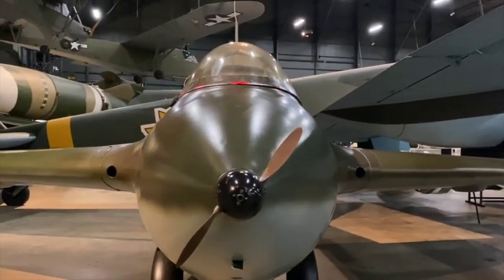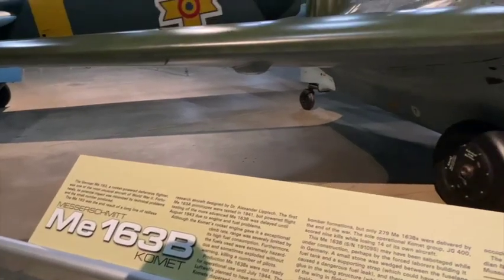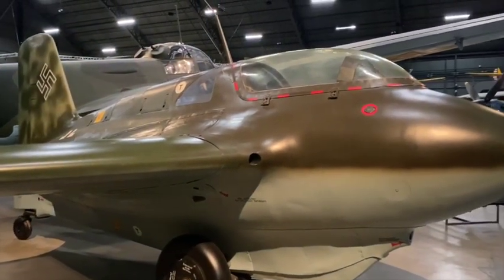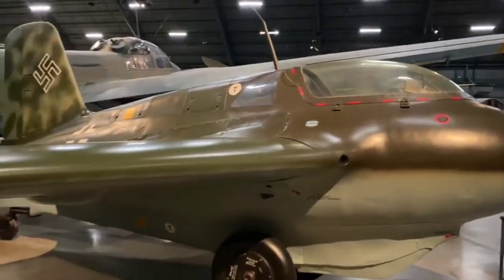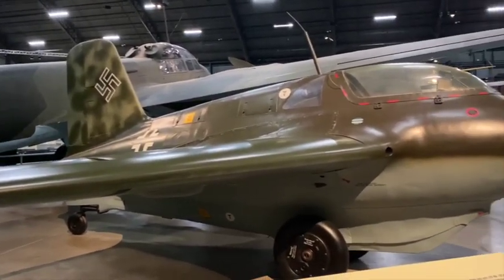Before I look, this is Germany's first attempt to have a rocket airplane. So we stalled out. You got a little generator. So this was their attempt at a jet, a non-propellered rocket-powered defensive fighter. It didn't last very long.